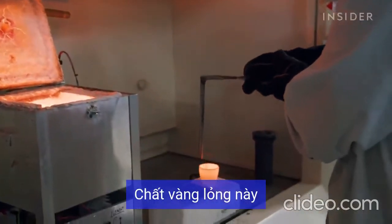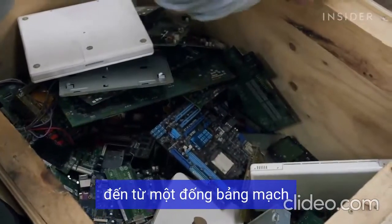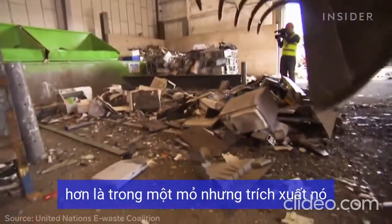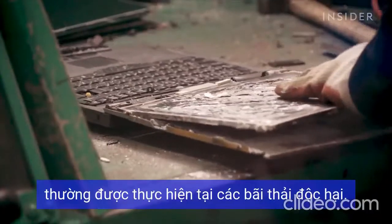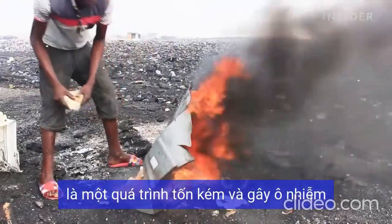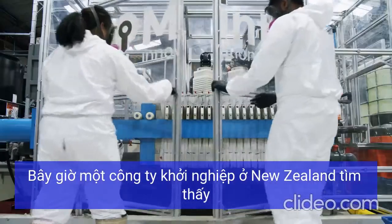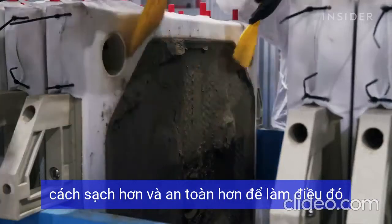This liquid gold came from a pile of circuit boards. And these days, there could be more gold in a landfill than in a mine. But extracting it is an expensive and polluting process, often carried out at toxic dumps. Now, a New Zealand startup has found a cleaner and safer way to do that.